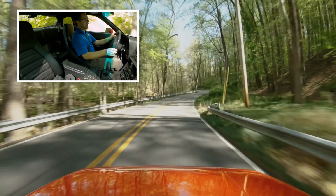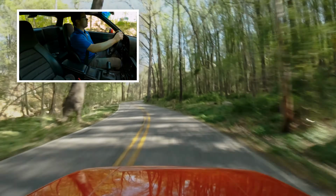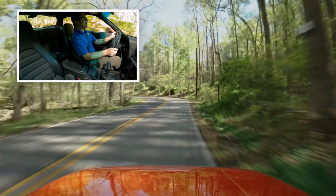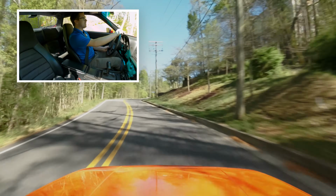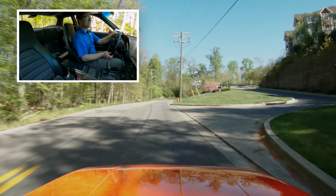So I haven't gotten on the gas all the way yet. I've just been going part throttle most of the way here. And I'm actually enjoying myself, even with this automatic transmission on this back road, at about 4/10 pace, maybe 5/10. So here is our turnaround point.